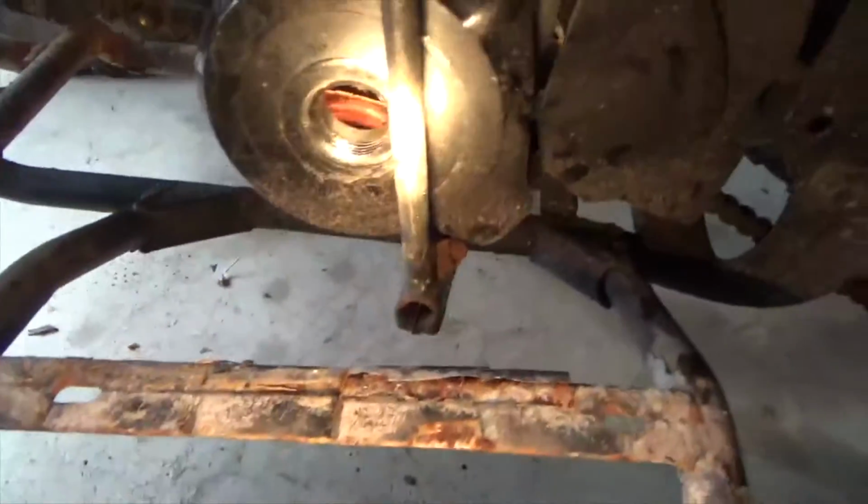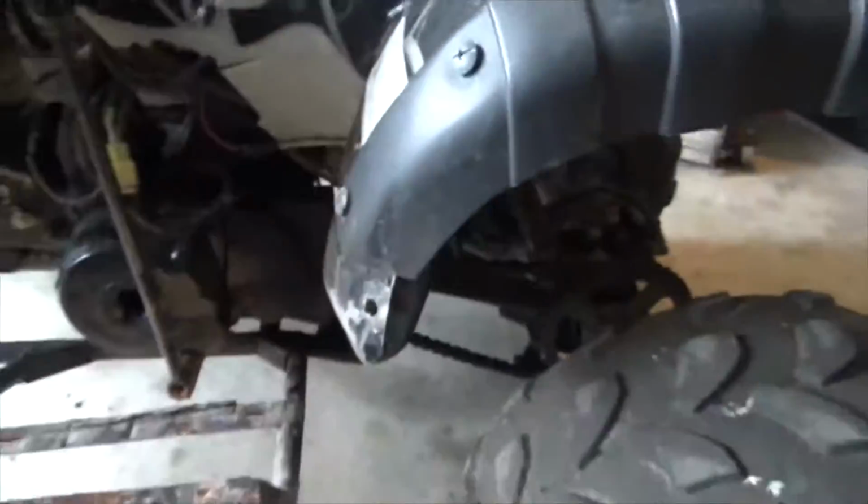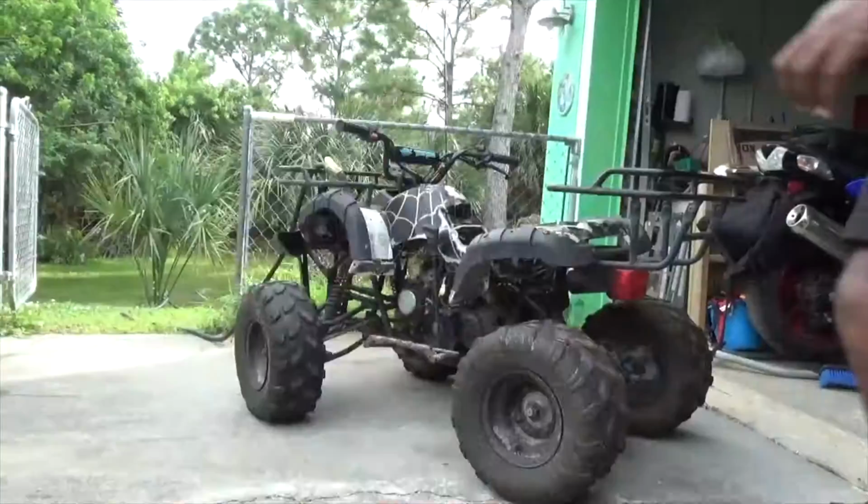Like, you see that little iron? Little line right there? That's what we have right here. So boom, this kit will work on it. And I can actually have this thing running today. I have another carburetor that'll fit on here. And matter of fact, I'm gonna blow up the tires first and then I'm gonna clean it off, take this thing apart, put the new kit on, put it back together, doing wheelies. Stay tuned.